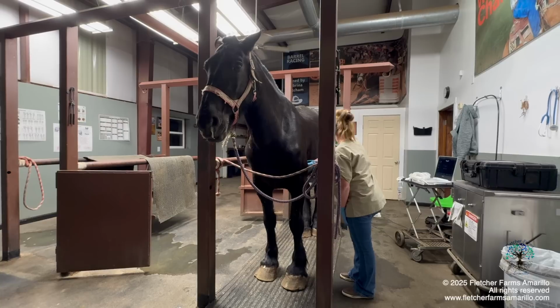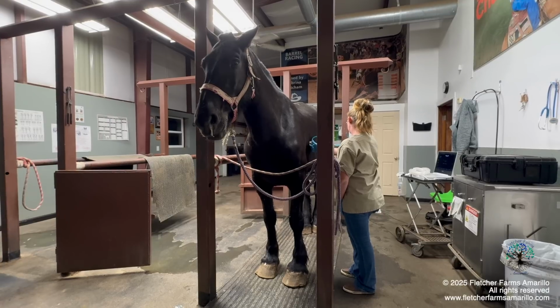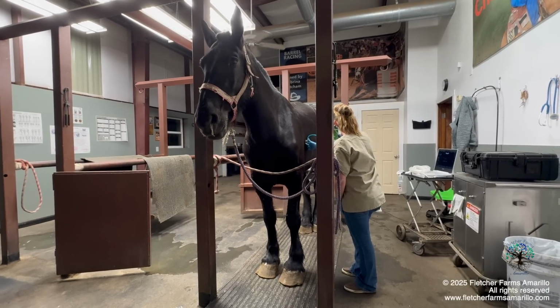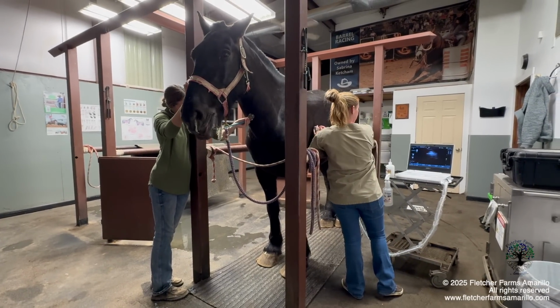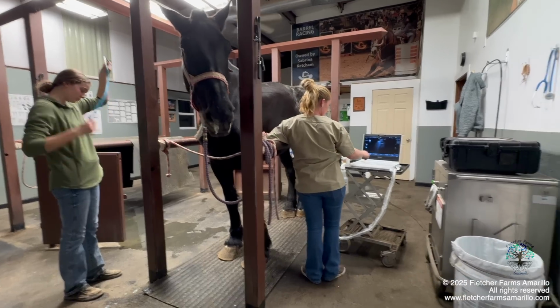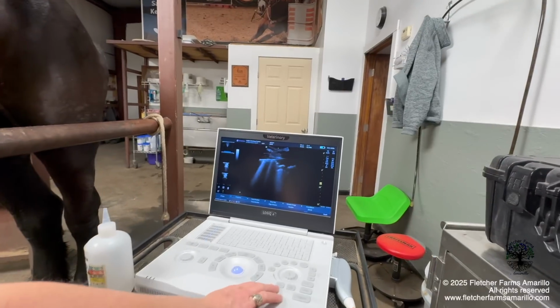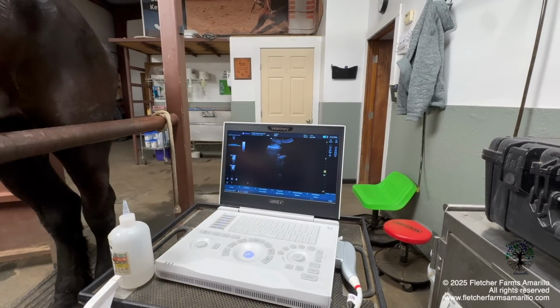This video is when we got to MVP. This is Dr. Wagner giving her an exam and checking her out to find out what was going on with this poor girl, who we decided to name Myrtle. This is Dr. Wagner doing an ultrasound of Myrtle's lungs. This is the end of her lung field right in here, and you can see her heart beating over here.